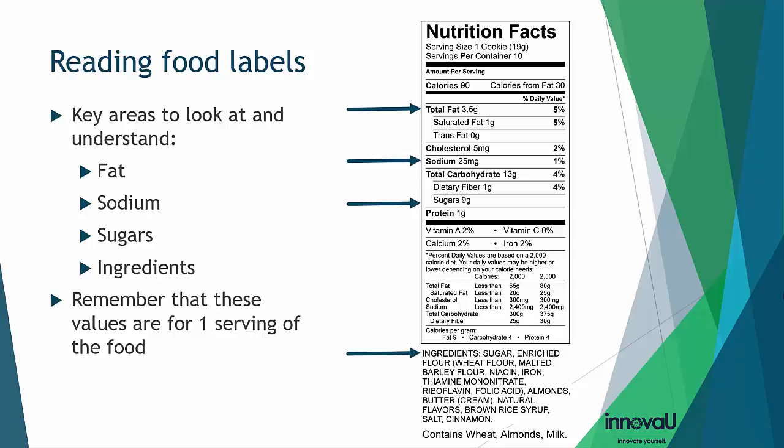And one thing I really want you to remember is when you're looking at these labels, that's for one serving size. And those serving sizes can be completely different from what you would normally eat. This one in the example is for cookies, and you might really want 4 cookies. But when you do the math, you're getting high amounts of fat and high amounts of ingredients that might not be the best for you. So it's just something to keep in mind: what the serving size really is and how much fat, how much sodium, how much sugar are in those single serving sizes.